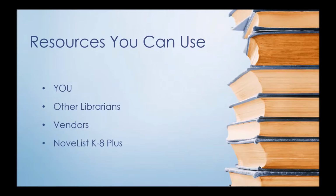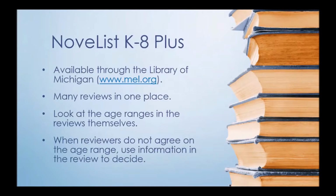That you can just go to a one-stop shop, which we're going to talk about next with Novelist. Novelist K-8 is probably one of my favorite databases. I use it all the time. You can go in, you can search for things, you can see a bunch of reviews in the same place, including Kirkus and School Library Journal. We're going to actually go out into Novelist, and I'm going to show you how I look at the books and how I figure out which ones belong in tween versus juvenile or teen.